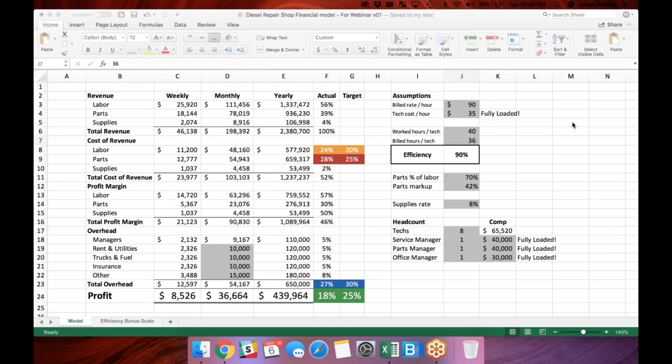We've got time for a few questions here. I've got a question here. Is this shop efficiency or tech efficiency? This is overall efficiency for the shop in this particular model. So it's going to be your blended efficiency across all the technicians.